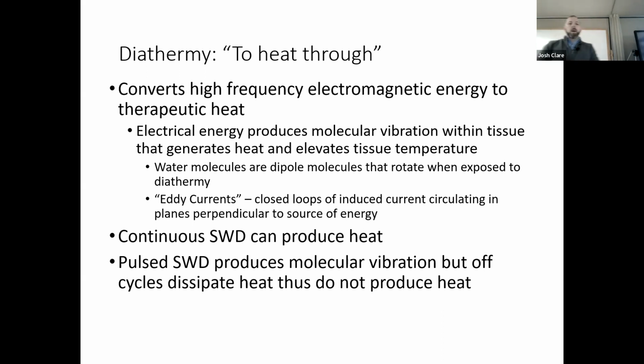When we introduce this electromagnetic energy to the water molecules, it's going to cause them to rotate. And as they keep rotating, that's what's going to cause the heat to generate. It's called eddy currents. Those are the closed loops of induced current circulating in planes perpendicular to the source of energy. So we plug in the machine, turn it on, introduce this electromagnetic energy, water molecules start to spin. If we allow them to spin for a long time, they're going to generate heat. Just like if we continuously rub our hands together, eventually we create friction, we create movement, we're going to create heat.